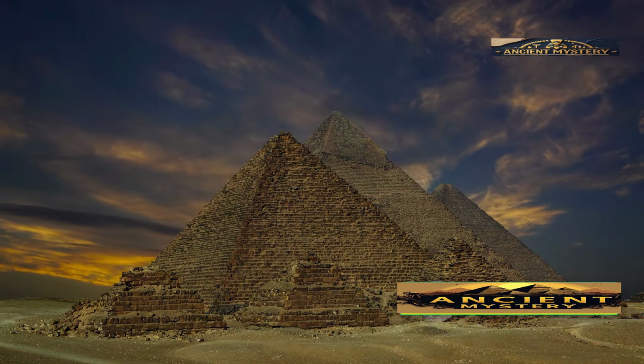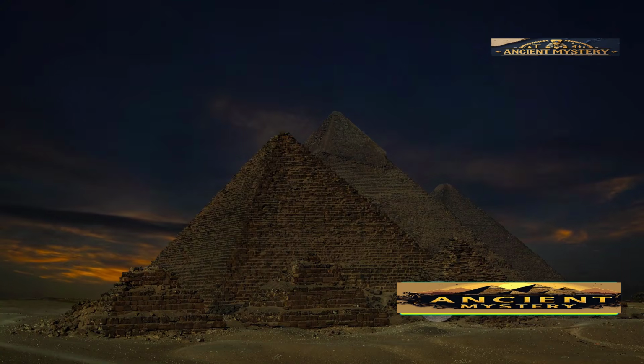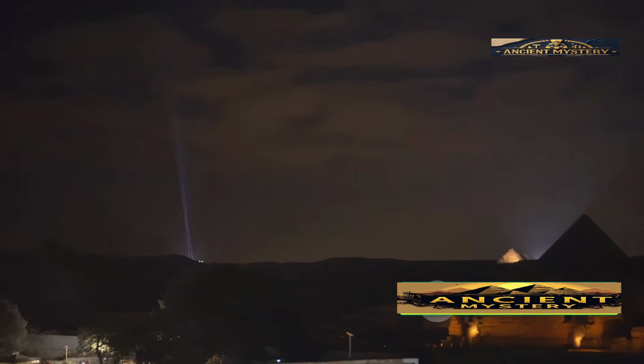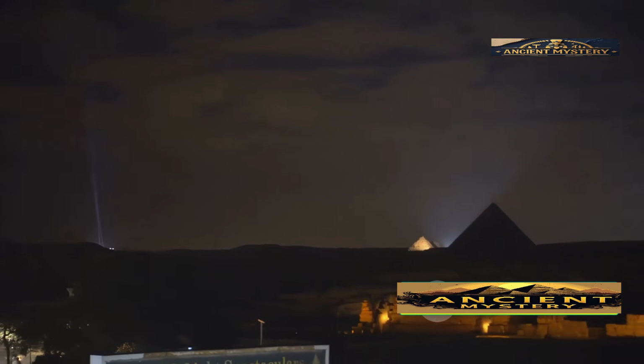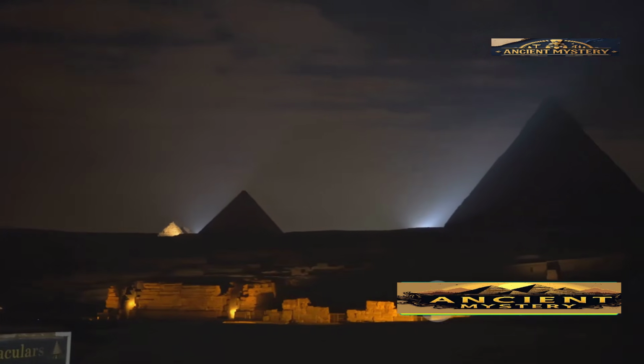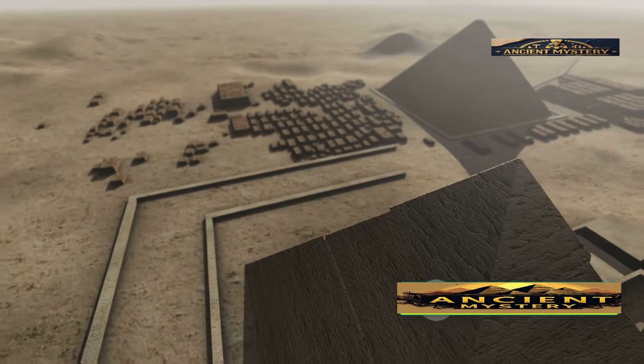Think about it, fellow explorers. When the ancient Egyptians built the Great Pyramid of Giza over 1,000 years before Amenemhat, it stood perfectly solid. Even today, 4,500 years later, it remains one of the most stable structures on Earth. So, what went wrong with the Black Pyramid?